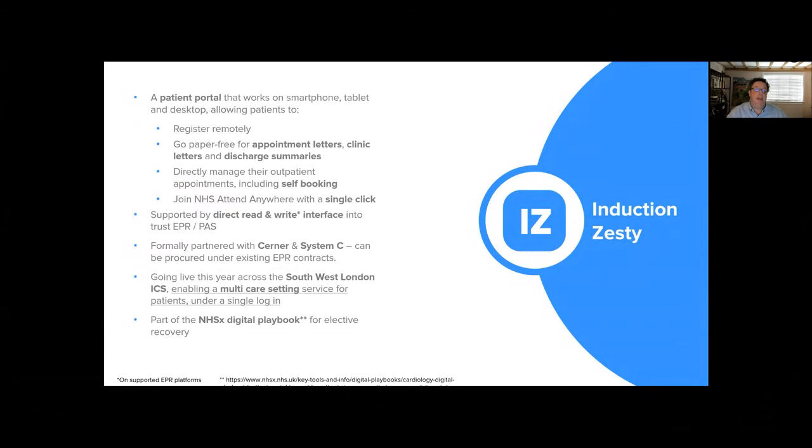Now, we capture the patient's preference to go paper-free. And if they say, yes, I don't want paper copies, then we work with the trust in question to stop that paper going out, generating quite a significant cost saving at scale. But more importantly, when thinking about elective recovery and reducing waiting lists, is our appointment management capability. Now, in the vast majority of sites where Zesty is currently deployed, that's based on a bi-directional integration with the underlying electronic patient record and PAS platform.